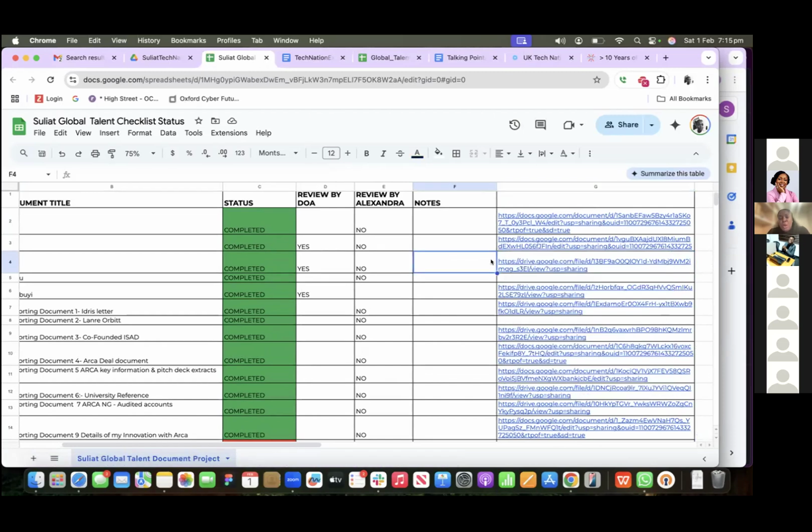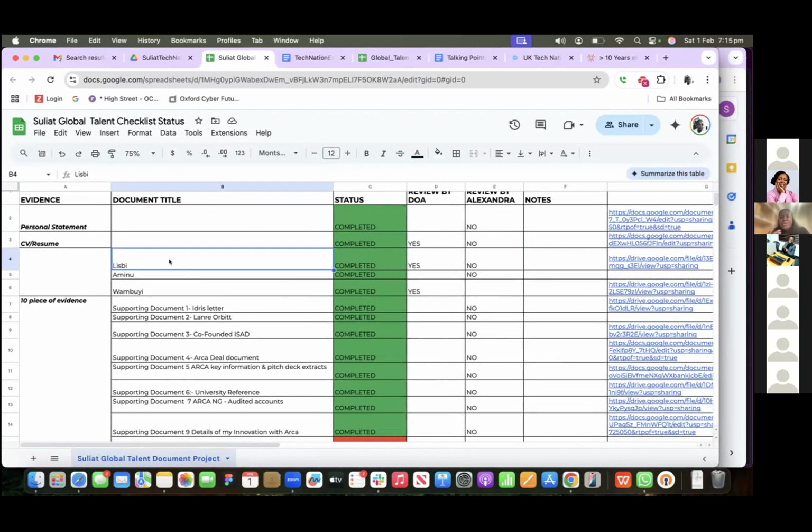So I had three people. A CIO wrote one for me. Then the other person was very senior in one of the switches in Nigeria. He wrote one for me because we had worked together. And then my mentor wrote one for me. So Lisby is based in the US, but he did work in Nigeria. Aminu is in Nigeria, but he went to school in the UK, has a lot of experience and background, a very senior individual.